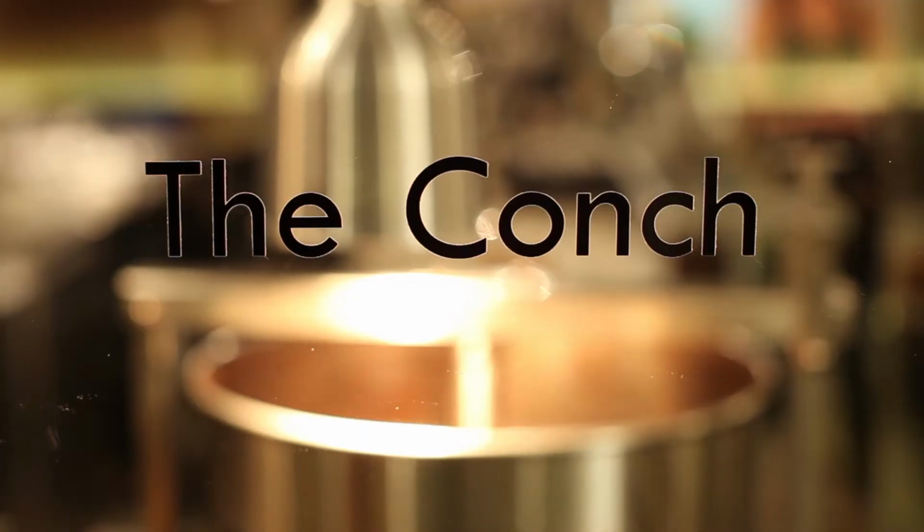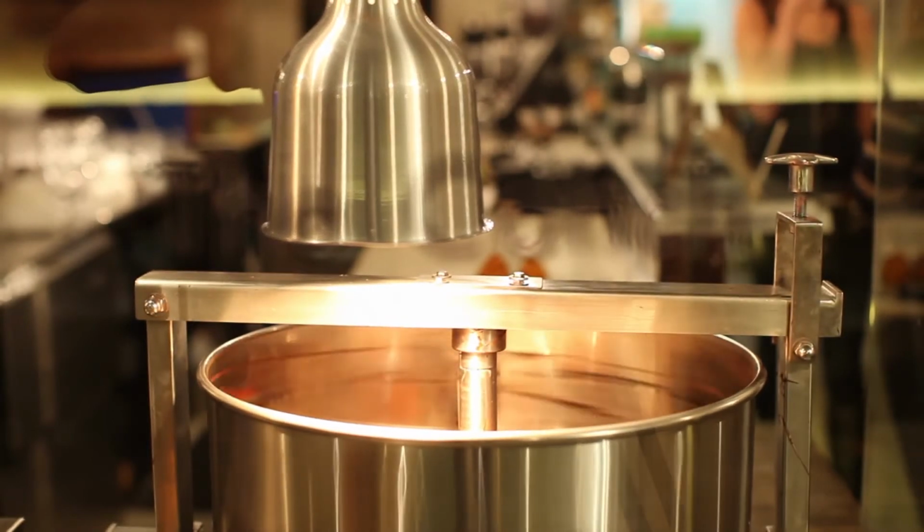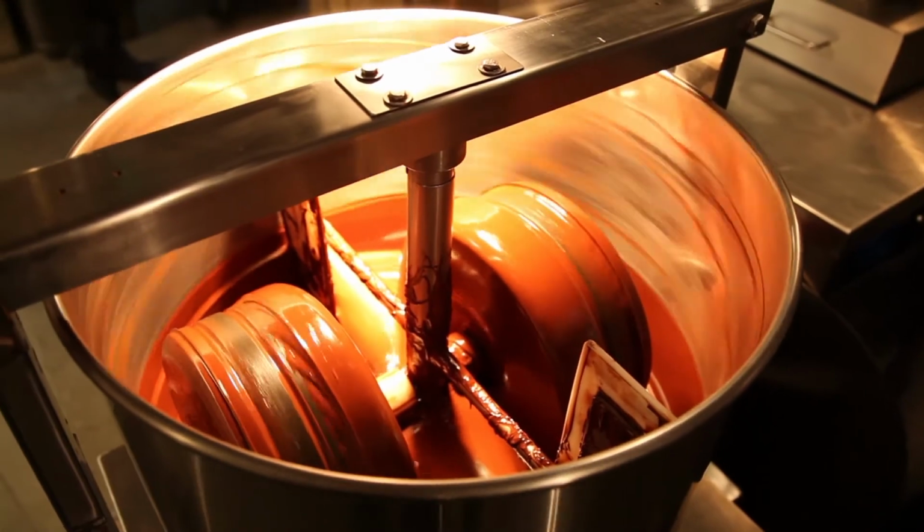Then we move into the conching process, which is where the volatile astringent flavour notes are evaporated off and you're left with a more mellow flavour.